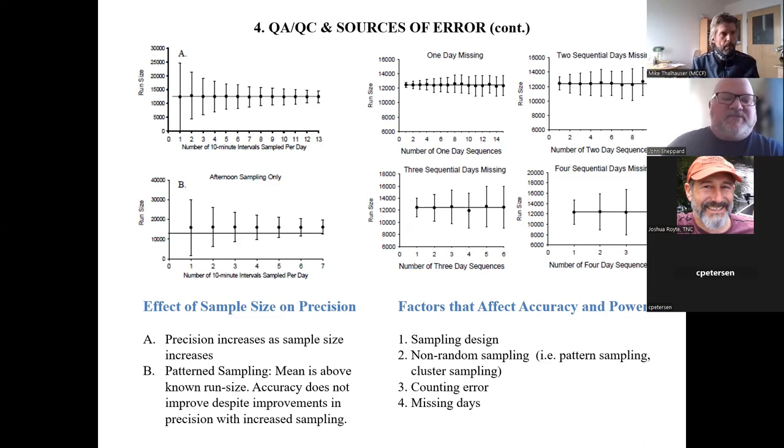The examples on the right here show the effect of having days where no counts are conducted, and that effect on the accuracy of your estimates. So you have the effects of one day missing, 2 sequential days missing, 3 sequential days missing, 4, and so on. As you can see, the more days that are missing, the higher the level of error, because again the program has to extrapolate over a greater period of time, and so it increases the probability of error in your estimates.